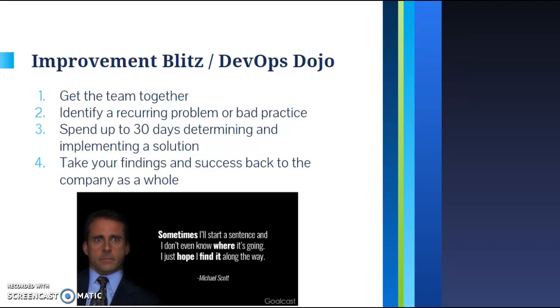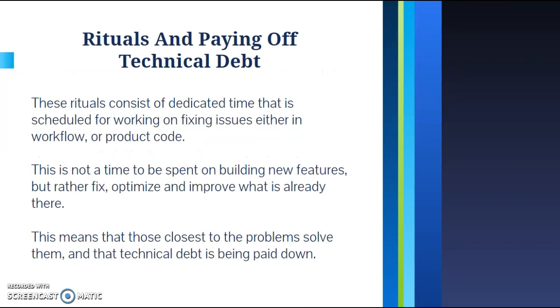So just a few steps to it. Number one, getting the team together. Two, identifying a recurring problem or a bad practice that exists. Spending up to 30 days determining what solution needs to be there and then implementing it, making sure that it's successful. And then when you're finished, you take those findings back to your company as a whole to help implement that, which is awesome.